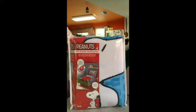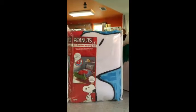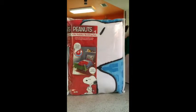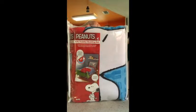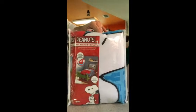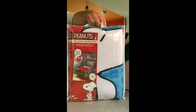The second thing we got him is something he needs, and he needed new bedding for his bed. Because we're going to be going to Knott's Berry Farm and everybody saw the Snoopy movie and he really liked it, I went ahead and picked him up some Snoopy bedding. I remember the price, that was $21.99 for the toddler bedding set, which was a great price on Amazon because the movie came out last year.